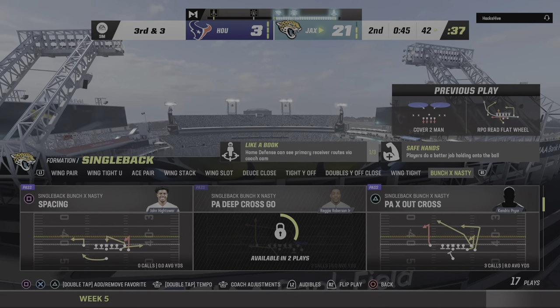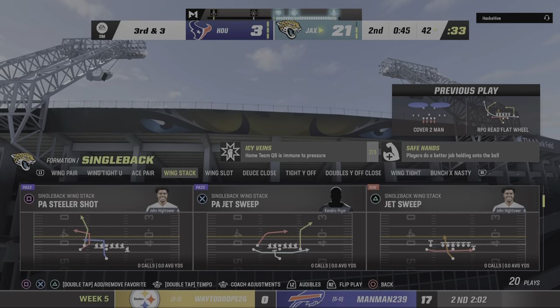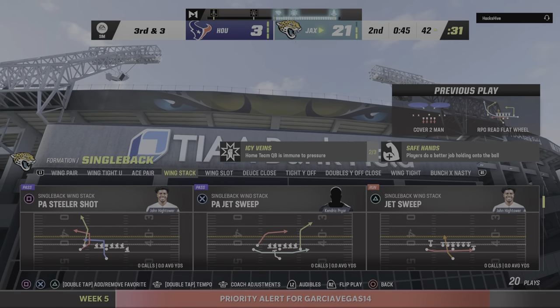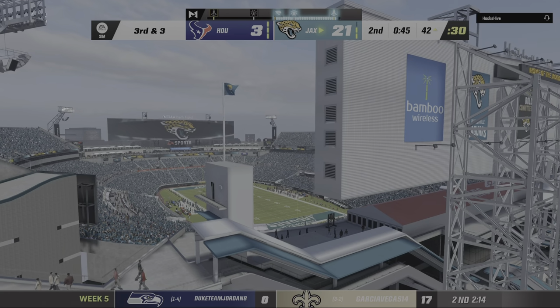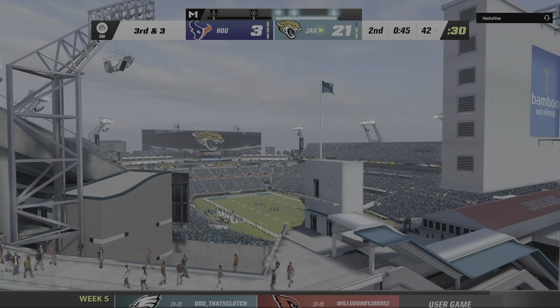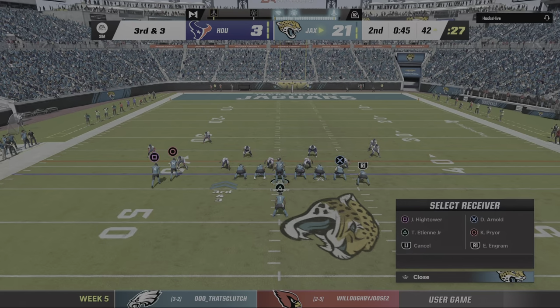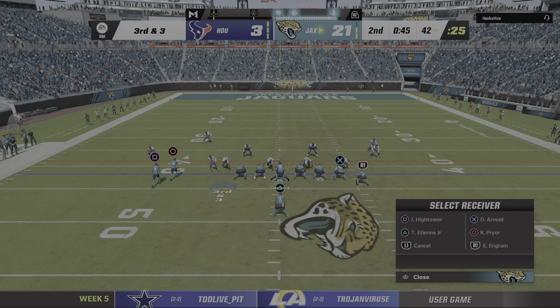Incomplete. I see the surprise on your face there, partner. That is a rare incompletion from him. He's been on point this entire game, with his completion percentage way up. Not that time. In need of a conversion on third down. They had the big play to start the drive, not much since.